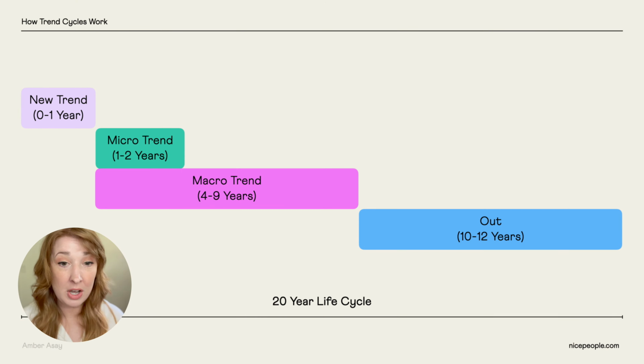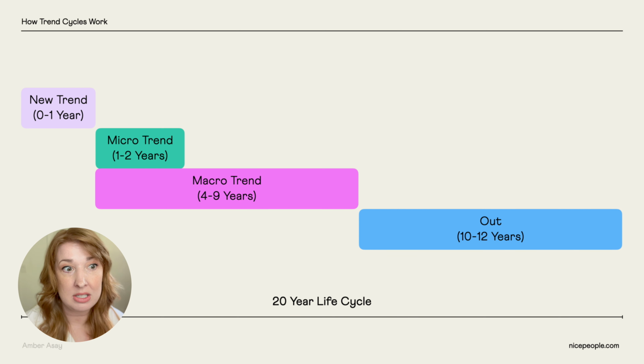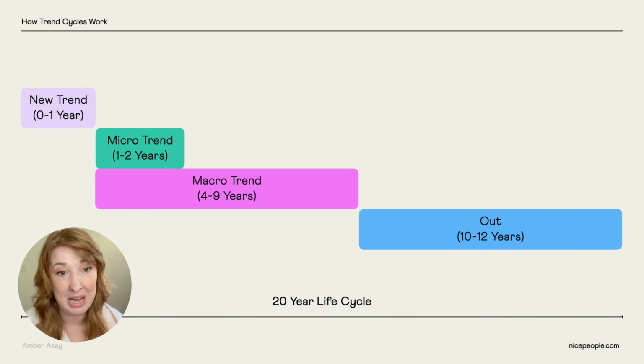And so to dive into what that looks like from a visual standpoint, we have a new trend that is about 0 to 1 years. Then we have the micro trend, 1 to 2 years coming in, or will last 3 to 5 years as seen on the last slide. And then we have macro trends where it's going to span that whole decade. And then it's out for another 10 to 12 years before it comes back again. And that's the 20-year life cycle of a trend.